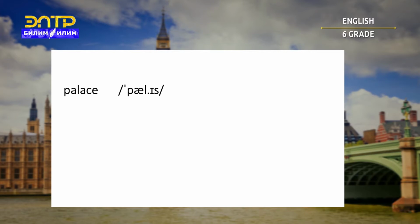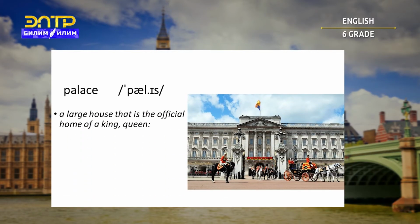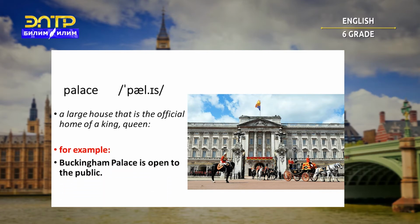Palace, palace. A large house that is the official home of a queen. For example, Buckingham Palace is open to the public.